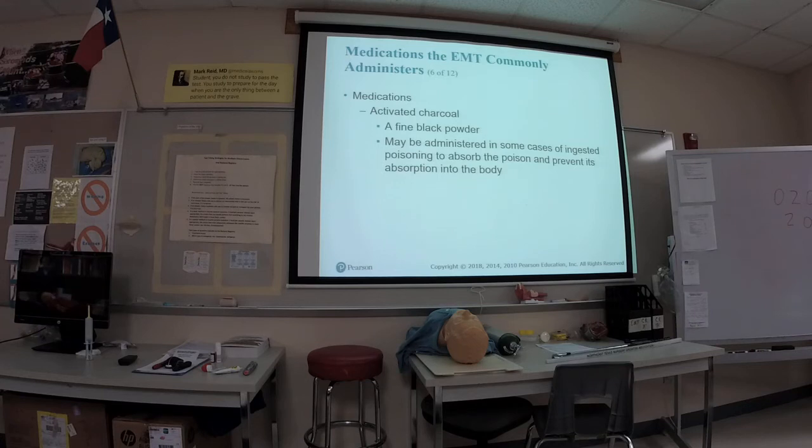When you give it in the hospital setting, you gown up. You put a paper gown over your clothes. If it gets on your uniform or scrubs, it's stained. There's going to be a black mark there, okay?